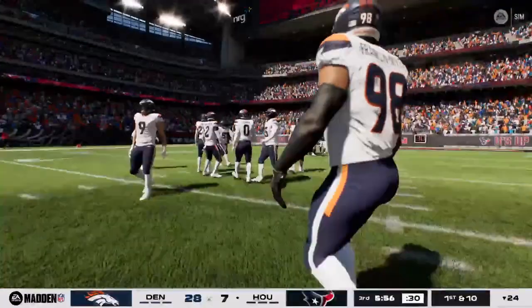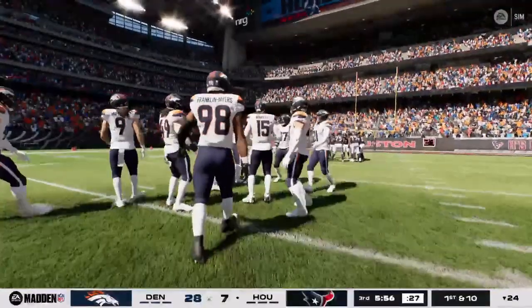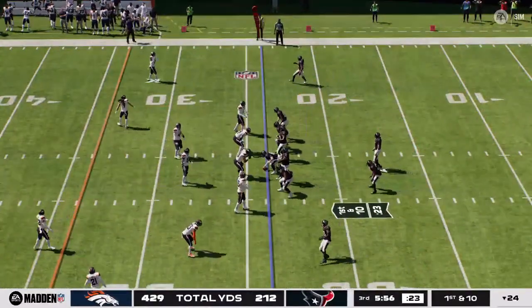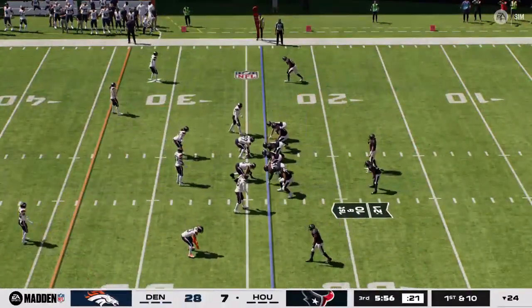Yeah, now they've got a final chance to get out of this situation, but they also understand they've got to move the ball and move it fast. In addition, they need to save as much time so they can get 2 more possessions.